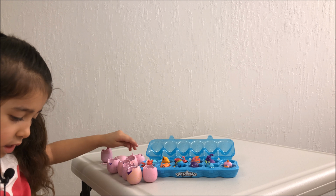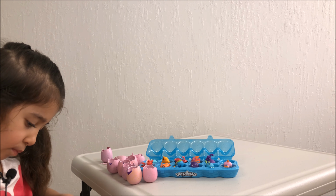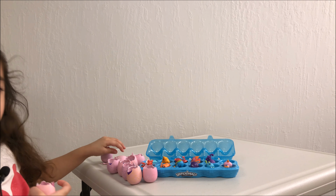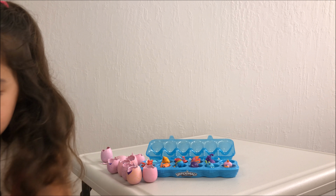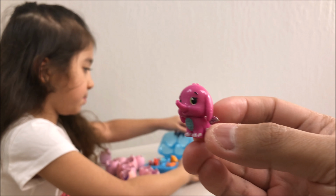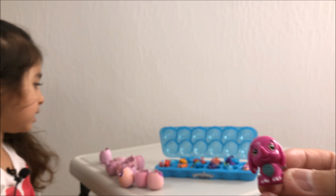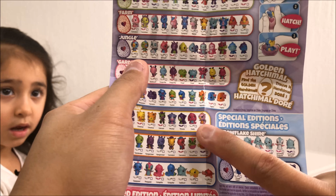So which one does it look like? It's pink. It has a pink body. And it has a pink trunk, like an elephant. Wait, it's an elephant. It's a baby. Aren't you adorable? Elephant? That's the last one. Okay, the elephant. So this is... That's an elephant. Or a savannah. This one right here. Kind of color.